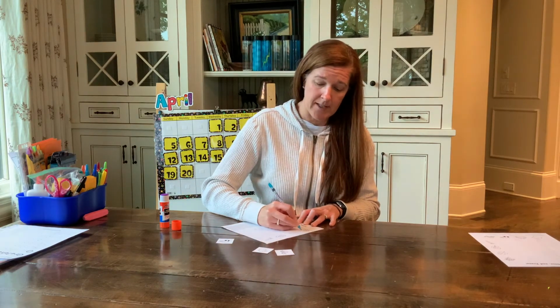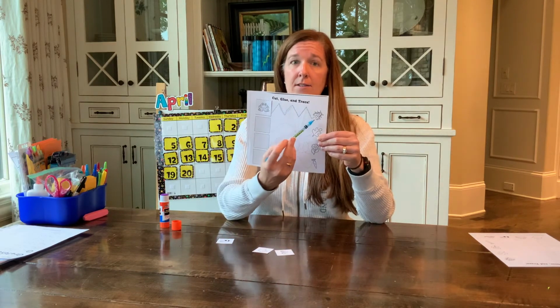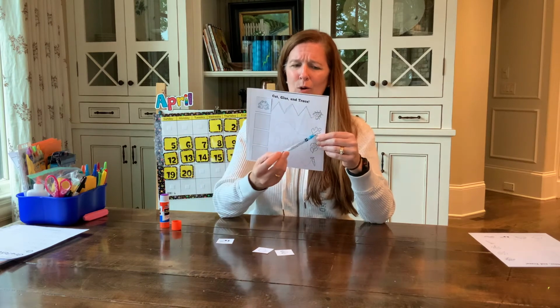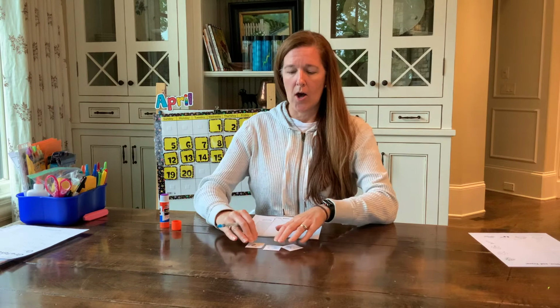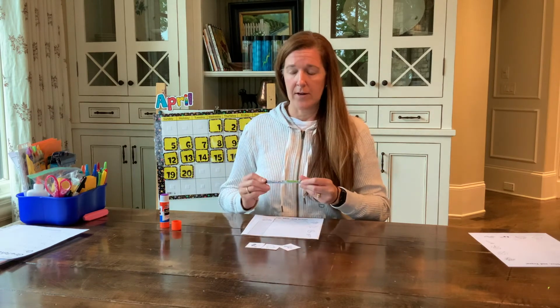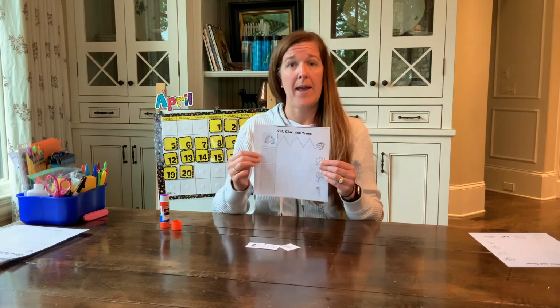Remember, take your time when you're tracing. Do your best job ever. So the frog eats the fly. Who eats a leaf? Well, you can keep going on with the other three until you're all done. And then if you want, you can color the page.